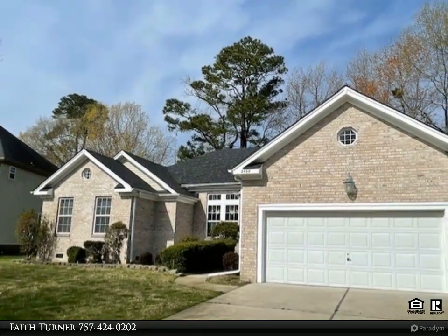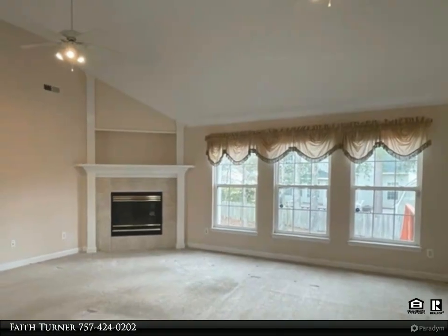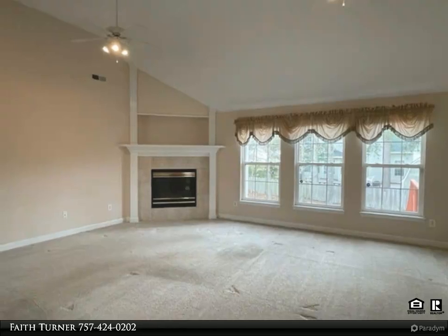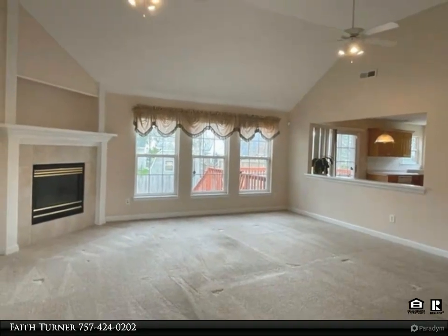This popular floor plan features an open floor plan with vaulted ceilings and tons of natural light, inviting foyer, dining room, family room with fireplace, and eat-in kitchen. Large primary suite offers two closets and private bath with soaking tub, dual vanities, and separate shower.